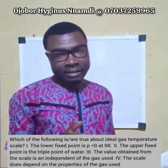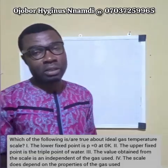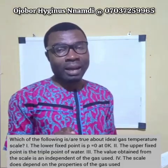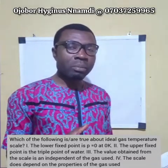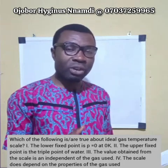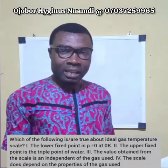Is it correct? Yes, it is correct. The lower fixed point pressure is 0 at 0 Kelvin. Yes, because it is an ideal gas. When the temperature is at 0, that is the absolute zero temperature. Okay, that's the absolute zero temperature.